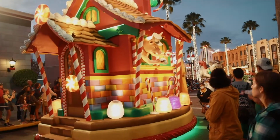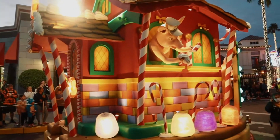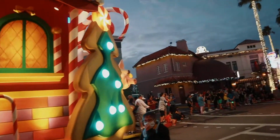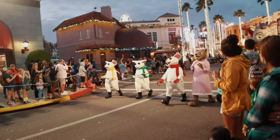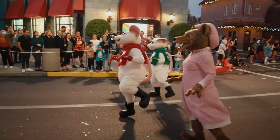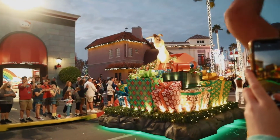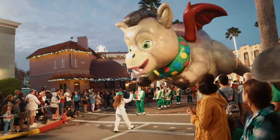Oh, wondrous time of the year. Oh, the wind's getting it.